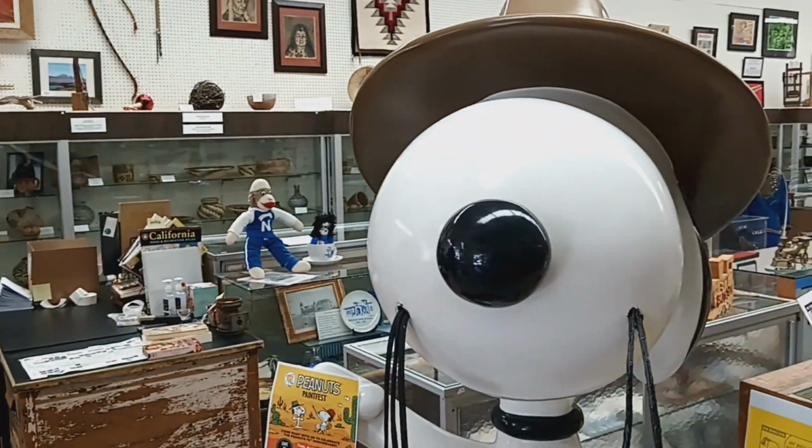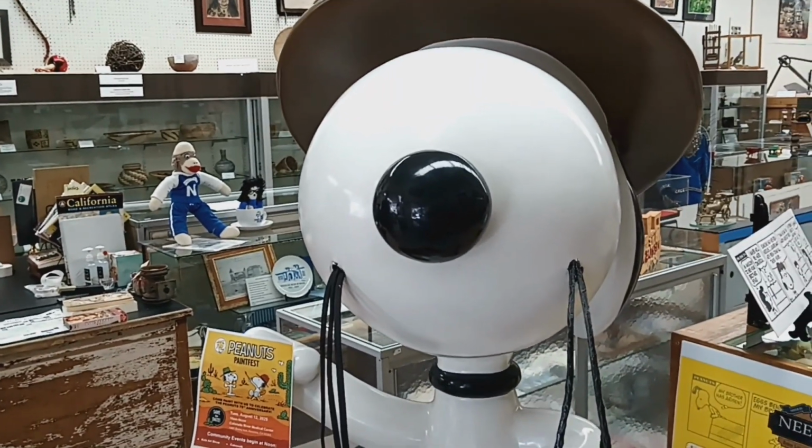Here we are with Mike in the Needles Museum, and we're going to get a little history about Snoopy over here. That's Spike, Snoopy's brother. Spike is here because Charles Schulz did second grade in Needles.